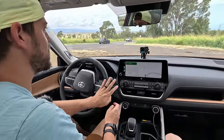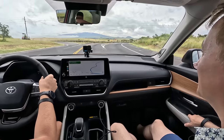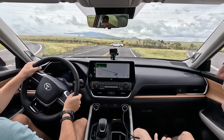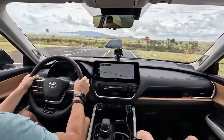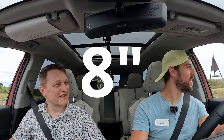And it does have downhill assist control if I wanted to use it. But there we go, that downhill was not that big. It passed the off-roading test with flying colors. Even with all-wheel drive, that's still more than what most people are going to take their Grand Highlander on, for sure. It does have pretty decent ground clearance. I don't remember what it is exactly, but looking underneath it, it's 8 or 9 inches. I know that's a big difference, but I'll put it in the notes here. But let's just roll into the gas.